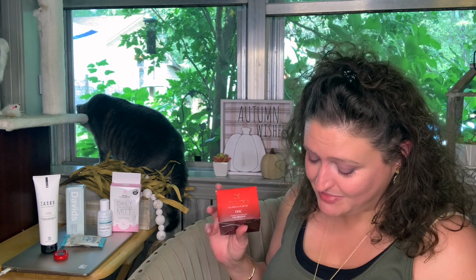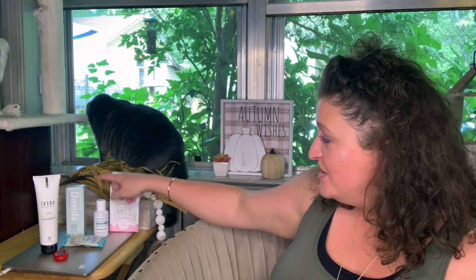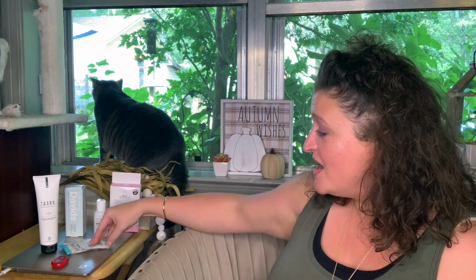Alright, so that's what I got in this month's Glossy Box. So they pretty much covered my bases. You have a body wash, a body mitt to use the wash with. You've got sanitizing, moisturizing hand cream. You've got a toothpaste. You've got the cocoa mixes to calm you down at night. And you've got a face cream. So, hey, Miss Bonnie. Bye, Miss Bonnie. Like I said, you've really got all your bases covered in this one. This was a decent box.